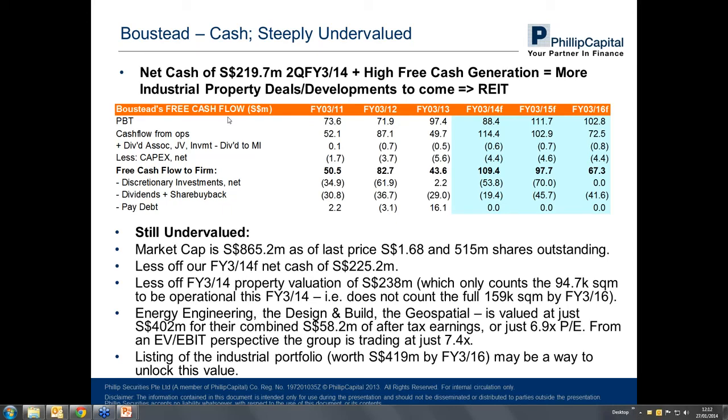$1.50 would be the optimal place as long as all the catalysts for Boston are still valid. Then $1.50 is a good time to get in. But if you have a long-term outlook for Boston, then even now is a good time.